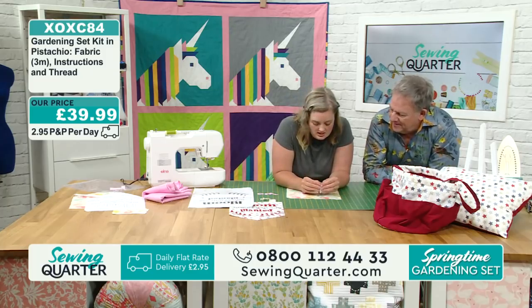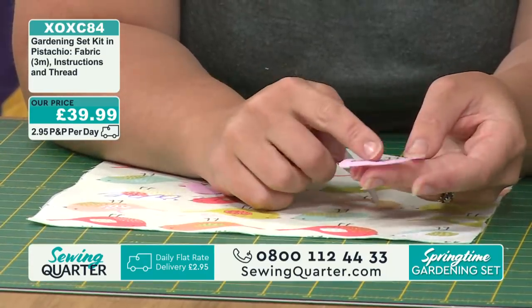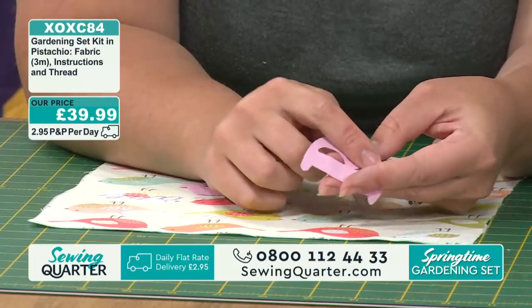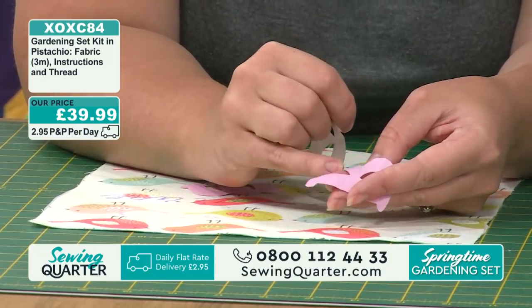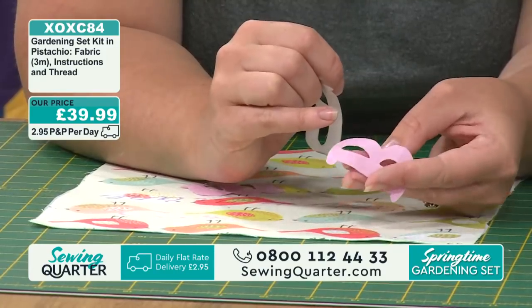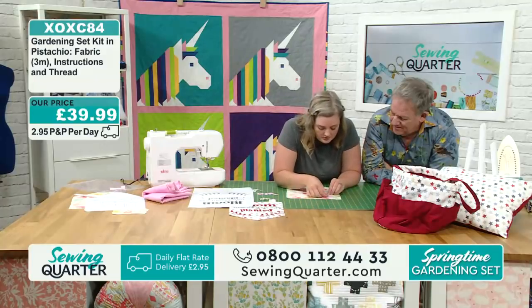So then we try and catch a little bit of an edge. And as you peel away, you should find... Good. The glue sticks to the fabric, so you can feel a kind of solidness that's different. Yeah, and you can sort of see it's slightly shinier than the other side of the fabric. So you're going to line that up with where your pink is.